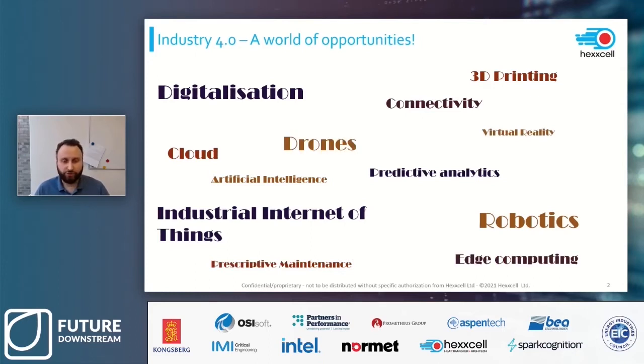We're already using drones to inspect our plants. We are using Internet of Things to connect various parts of our plants and various pieces of equipment. Virtual reality is being used with mixed reality for better training of operators. And we are 3D printing parts already. If you talk more in general, not just in our industry, the US Navy, for example, is already 3D printing parts of their ships so they do not have to go back to port for a longer time. So it's really a very big opportunity.